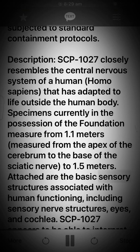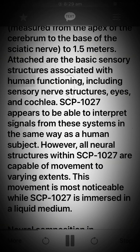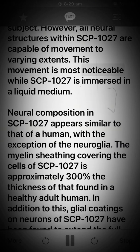Attached are the basic sensory structures associated with human functioning, including sensory nerve structures, eyes, and cochlea. SCP-1027 appears to be able to interpret signals from these systems in the same way as a human subject. However, all neural structures within SCP-1027 are capable of movement to varying extents. This movement is most noticeable while SCP-1027 is immersed in a liquid medium.